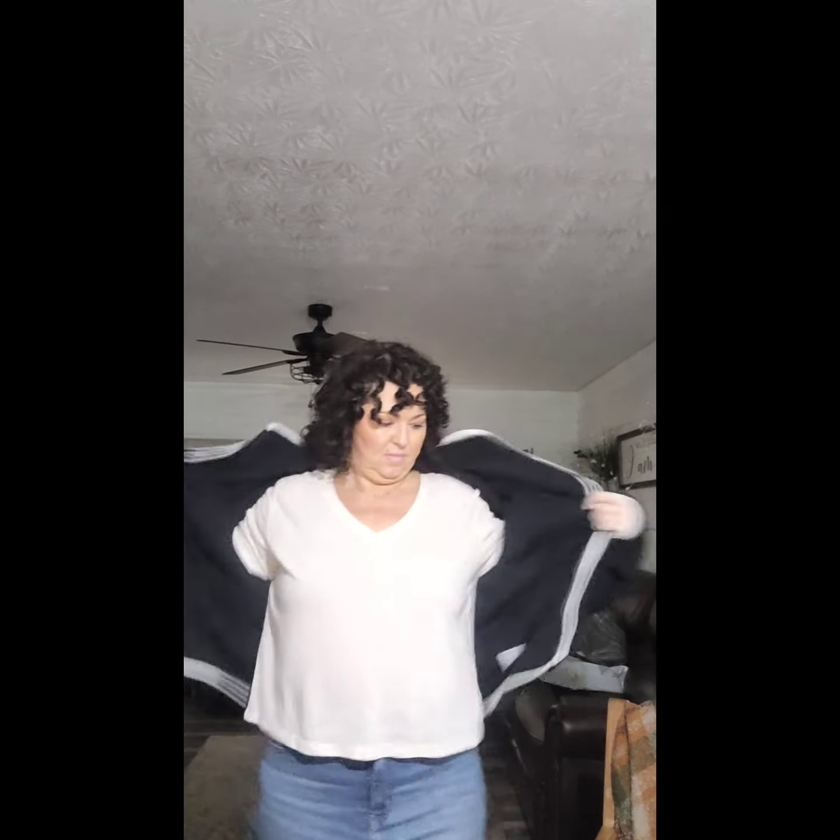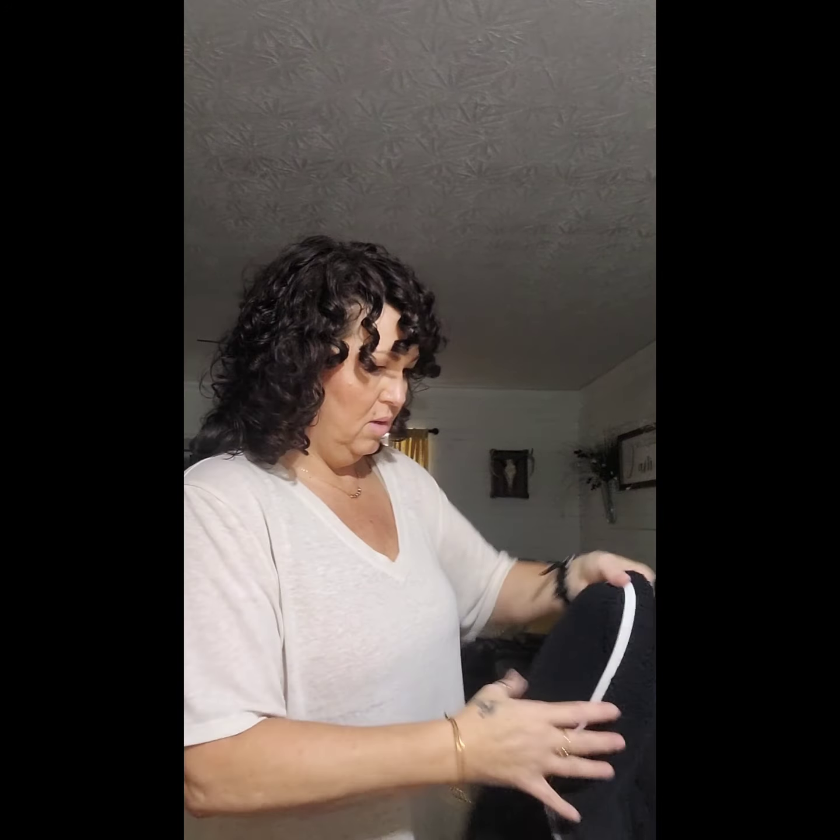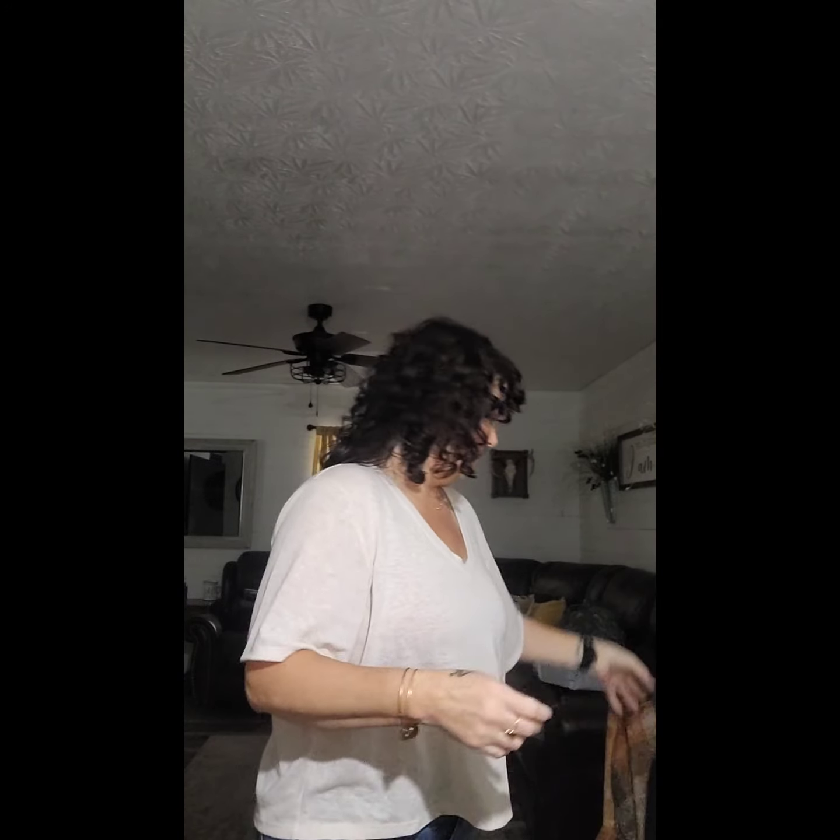So, I'm going to try this on for y'all. It's nice and warm, soft, cozy. And I know my daughter's going to try to snag that, but she can't have that. Okay, so that was just a quick haul.